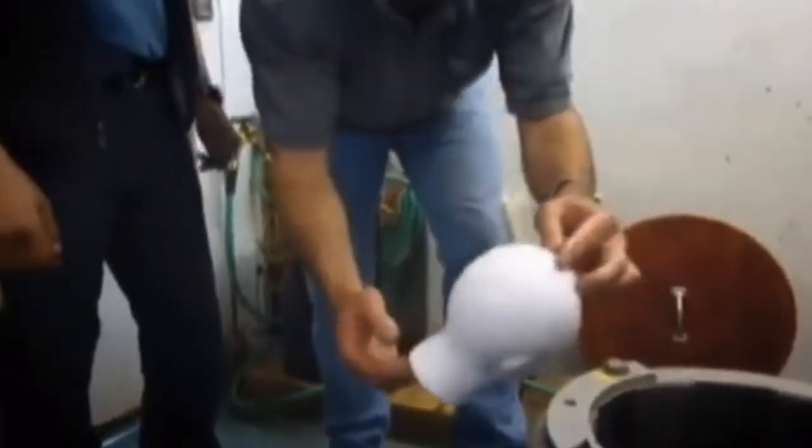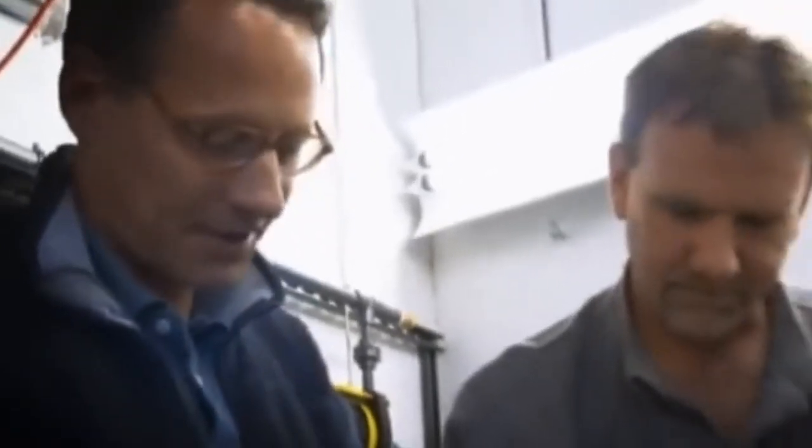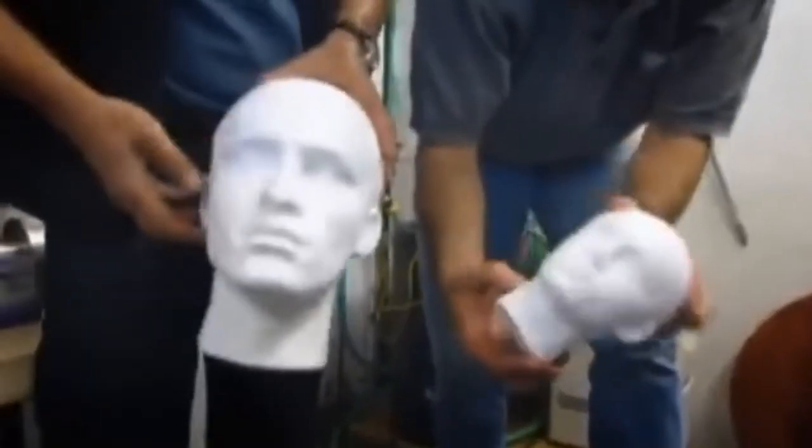Wow, that's smaller. And here's what the original size was, just for comparison. Quite dramatic. Pretty stark difference between something that hasn't been 7 miles deep in the ocean and something that has. Glad I'm not going there.